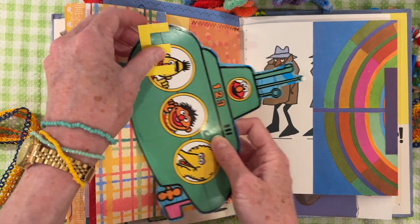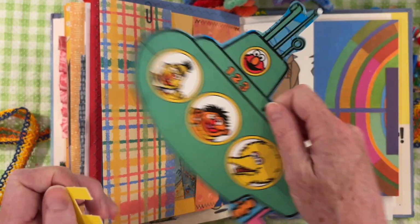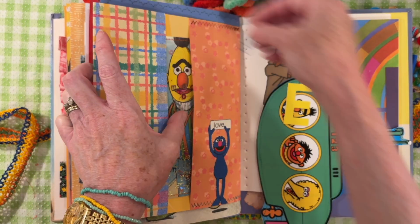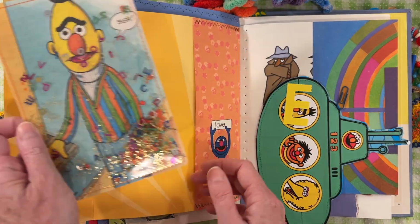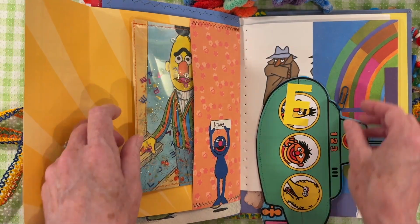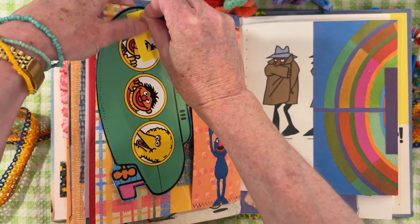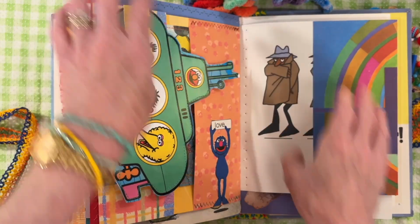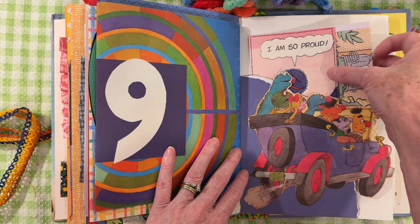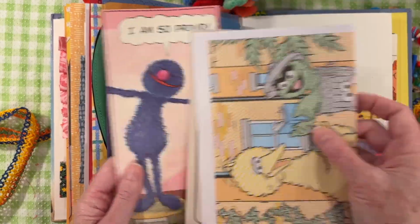Here's a little submarine with some characters in it. Elmo did make it in a few times, so if you're an Elmo fan, but not always. He's kind of sparse in these because we were trying to be vintage and retro. Here's a journaling card with Bert, with his worried expression. This is a large tuck spot with a journaling card and Paint with Water and coloring page.